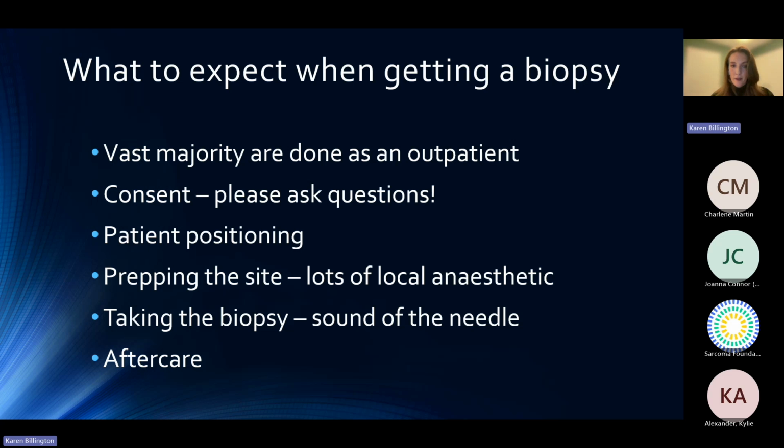So when we take the biopsy, if it's under ultrasound or if it's a soft tissue biopsy, the needle will make a little bit of a clicking noise, kind of like a snapping of the fingers, but you won't feel it, you will hear it. So it's just to be aware of that. Under CT, it's slightly different.